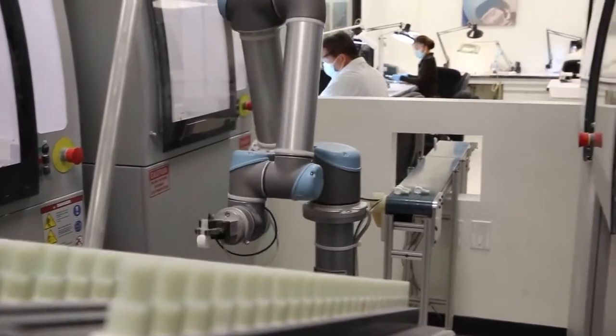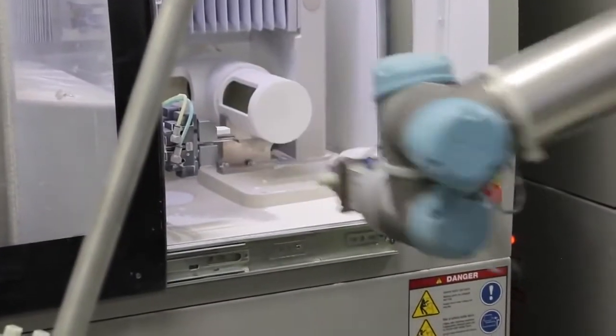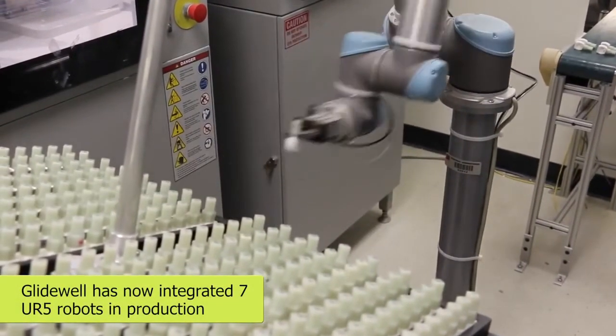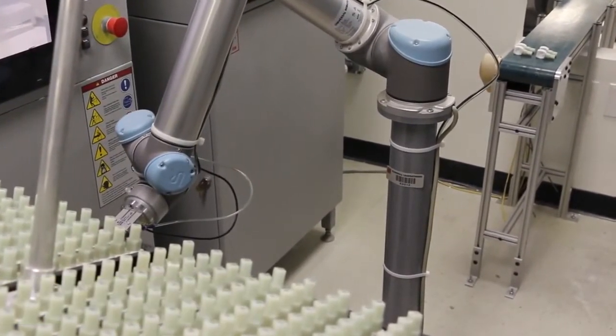The UR robot is feeding the CNC milling machines that are producing our Bruxa crowns to help us achieve single part flow and all the efficiencies that come with that. The milling cycle for each crown takes 10 minutes, so it was not feasible for Glidewell to have an operator stationed to manually load and unload each blank into the machine.